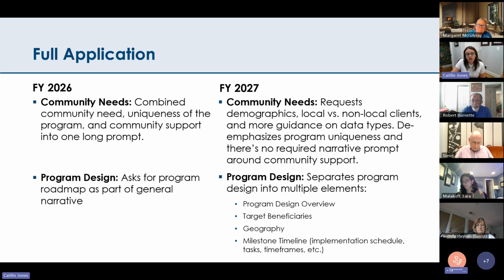New this year, we're going to be asking for a work plan, and this is just an opportunity for applicants to come up with a detailed implementation schedule for their program, where they can detail some activities and action steps. So you'll be able to see from start to finish how exactly the program will be delivered during the program year.